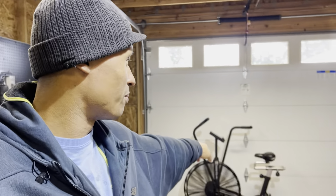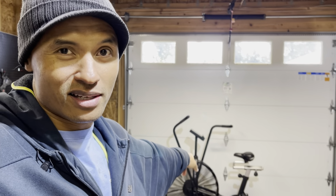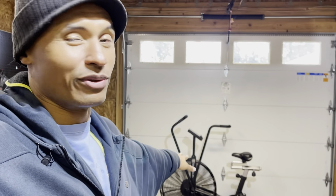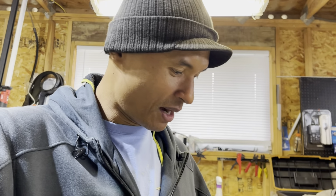I gotta list that bike for sale. Those bikes are actually brand new, about $600-700, and they hold their value really well. I'm probably gonna sell it at a little bit cheaper price, so I can sell it quicker and get it out of here.